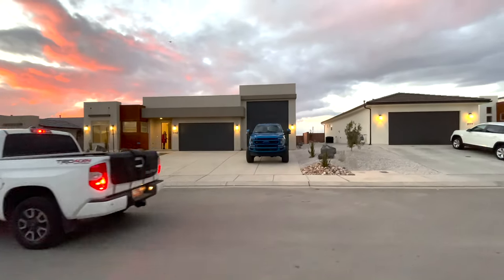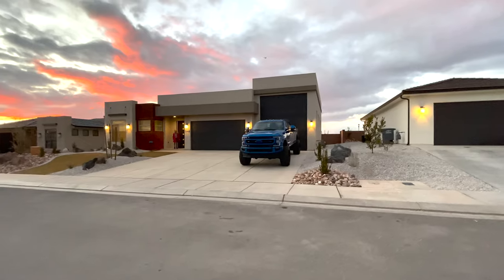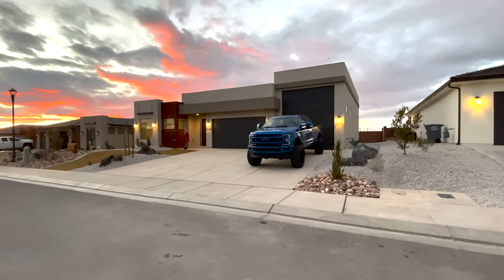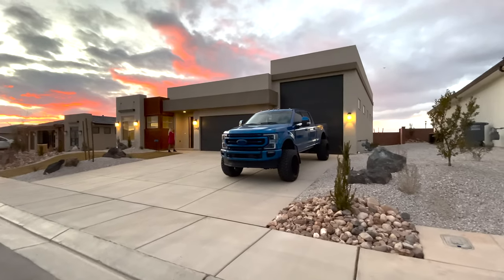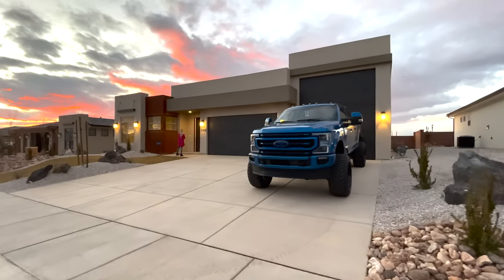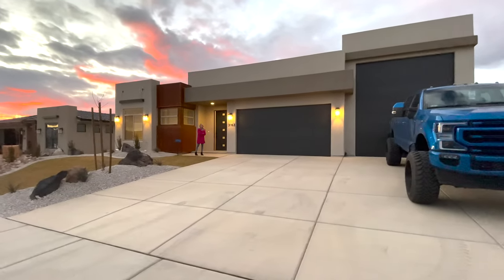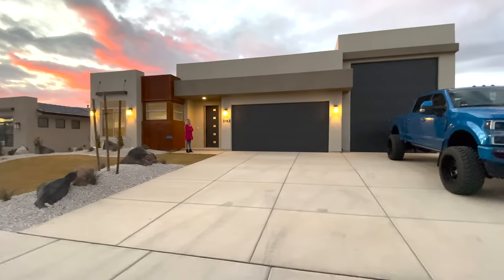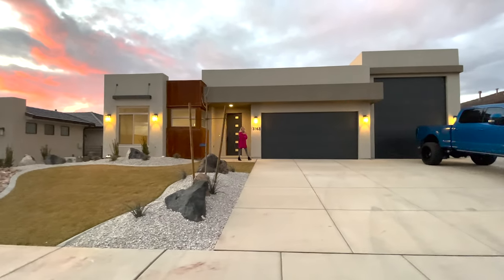So I'll hopefully give you a good idea of the size and the space of this home. It's got a 2+ RV. My truck fits in the driveway beautifully. It has a nice modern look on the exterior. There's a little bit of grass on the front.